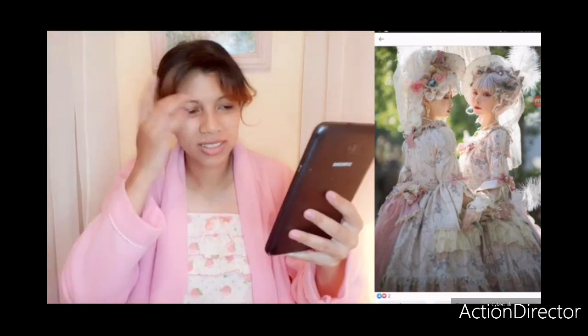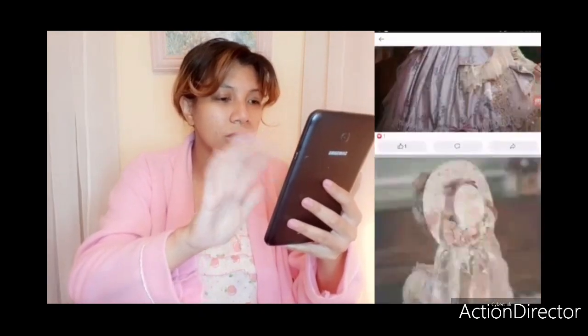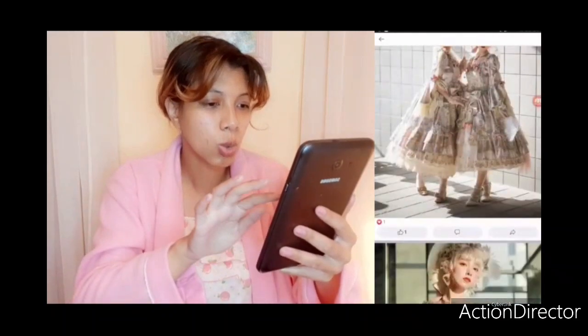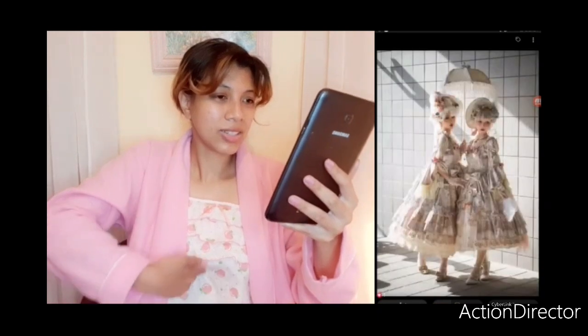Miss Point stuff are always on point, but that's what I don't really like about them. It's like everything is too perfect, and that's quite boring, you know. Just look at the bow at the front of the dress. First of all, why is it so low? Why is the bow so low? Shouldn't it be here? That's weird.